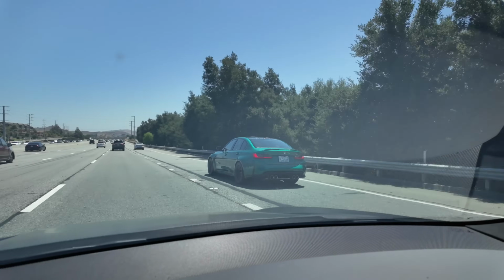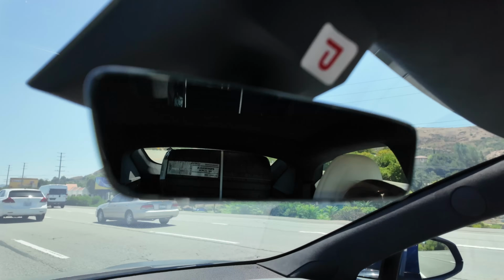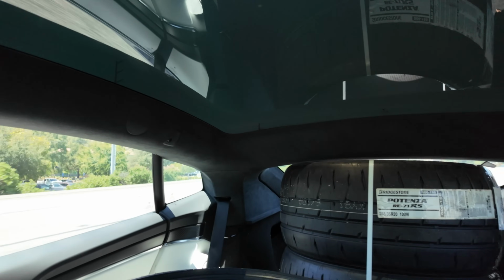But we're also taking the McLaren to get some new tires, and then we're gonna talk about what cars I still have, what cars I'm planning to get, and what cars, if any, are leaving the collection. Nice spec G80 M3. I'm actually surprised that the tires fit in the back of the Plaid, although I literally can't see anything out of my rearview mirror right now.